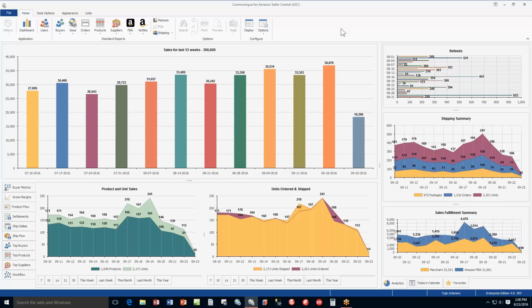The other thing we do is gross margins and profitability. We incorporate fees and cost of goods, so we can show you what your profitability is for items that you're selling on Amazon, whether it be merchant listed or FBA, doesn't matter. And then the last core thing is product replenishment. It helps you figure out what the proper stocking levels are for FBA or your merchant listed, and to make sure that you get those things there on time so that you don't run out.